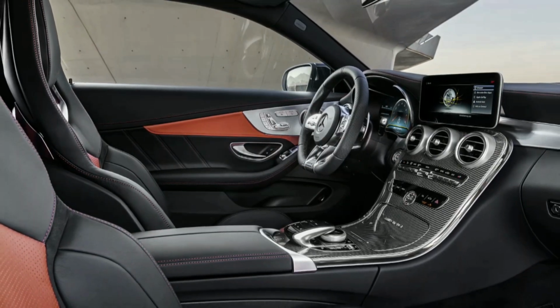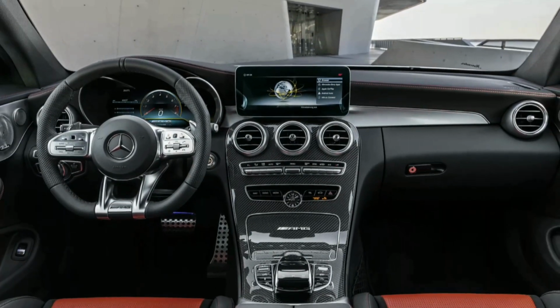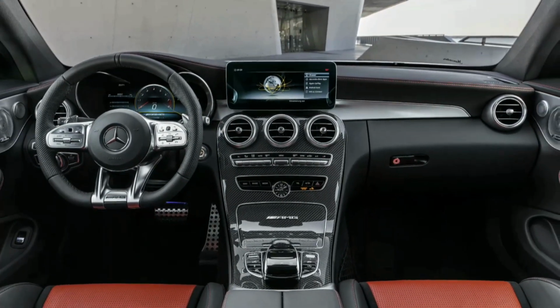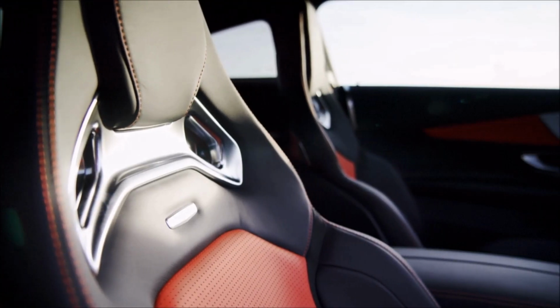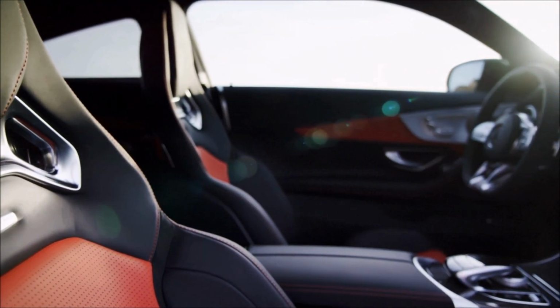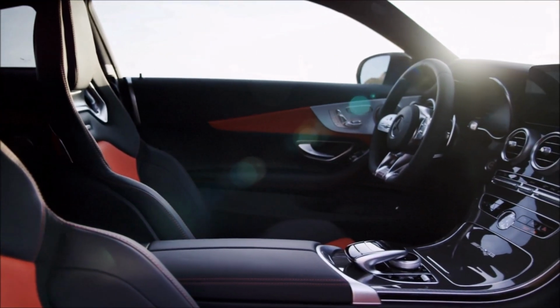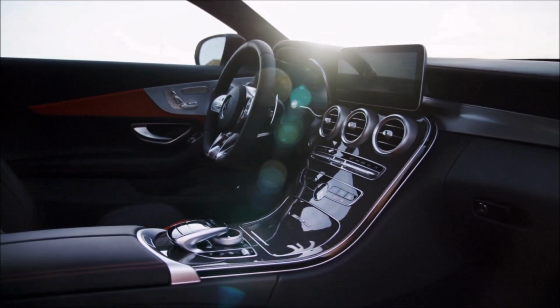Inside, the Mercedes AMG C63S Coupe is both elegant and beautiful, with a choice of wood and aluminum interior accents. Available AMG performance leather seats are exceptionally comfortable, thanks to 14-way power adjustment and a low mounting point. The headroom is breezy, the legroom is generous, and the view out is easy.